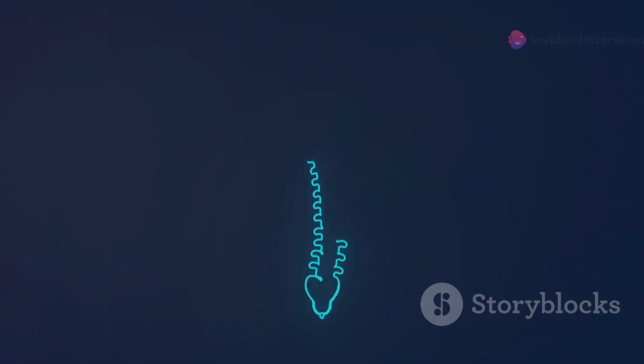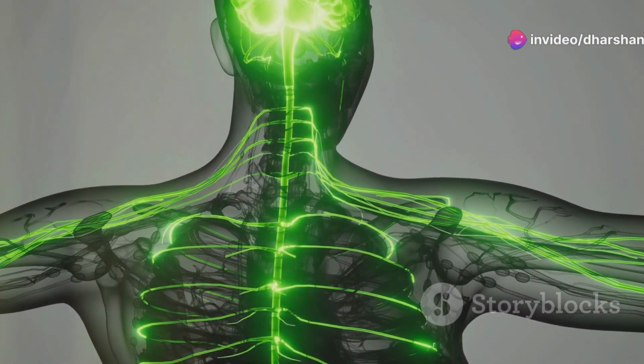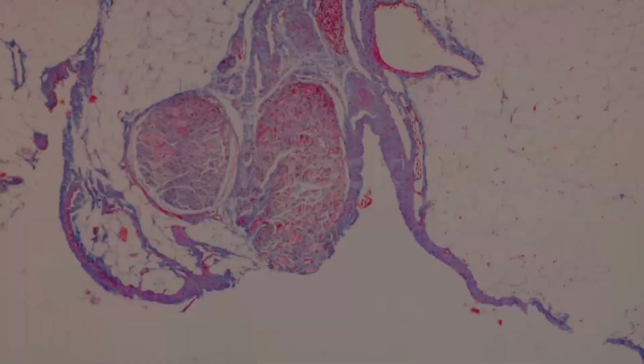When you touch something hot, the sensory nerves in your skin send a message racing to your spinal cord. The spinal cord then immediately fires off a message back to your muscles, telling them to move your hand away from the heat. This all happens in a split second, without you even having to think about it. This rapid response system is what keeps us safe from harm.